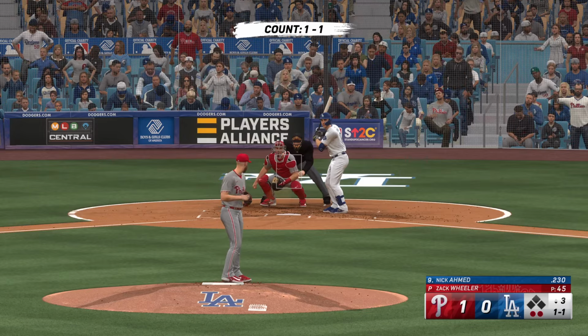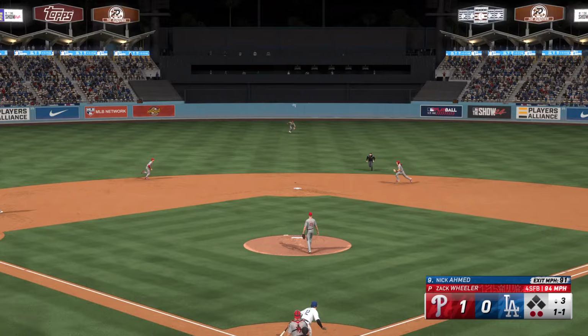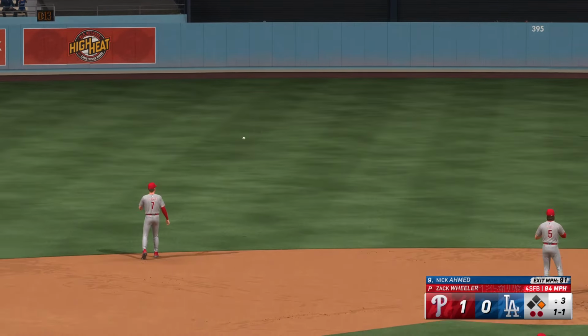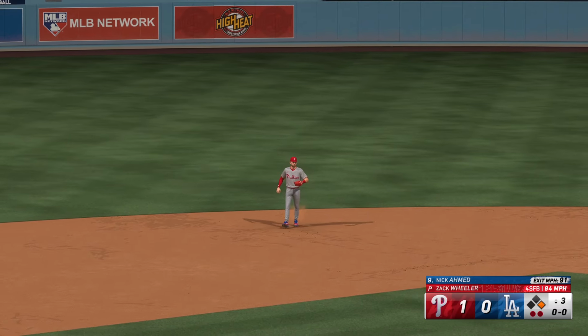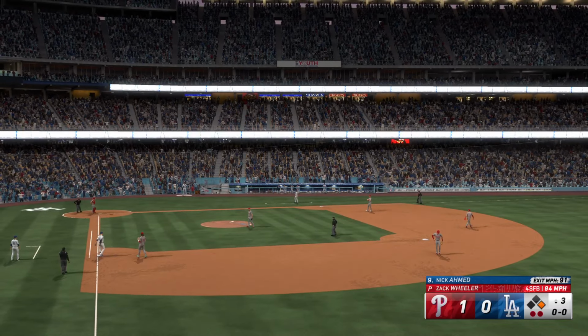Nick Ahmed here to hit. On a line, base hit. So now back to the top of the order. Right there does a great job of staying in the big part of the field. Man, there are a lot of hits there.